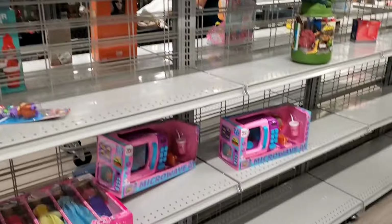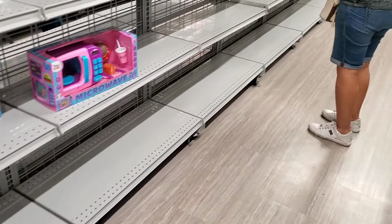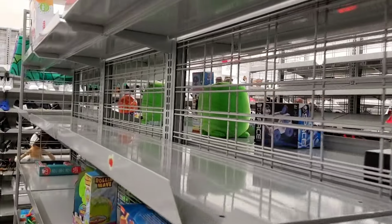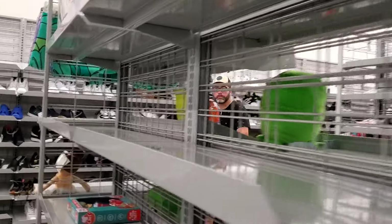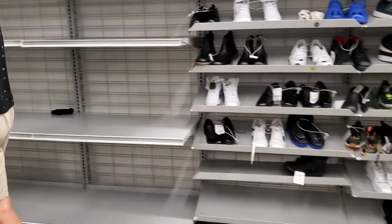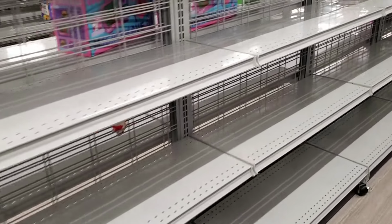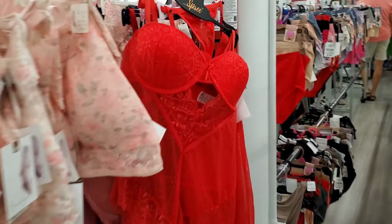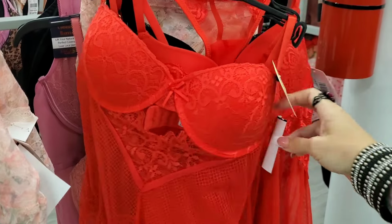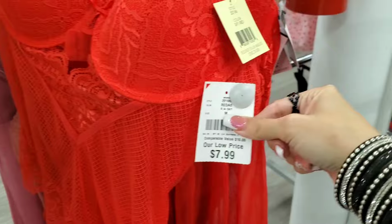As you can see, the toy section is also pretty much empty as well. I see this red one here. It looks very beautiful. And they have this one for $7.99, not bad.